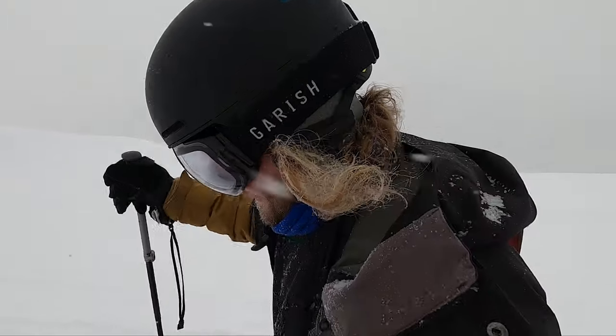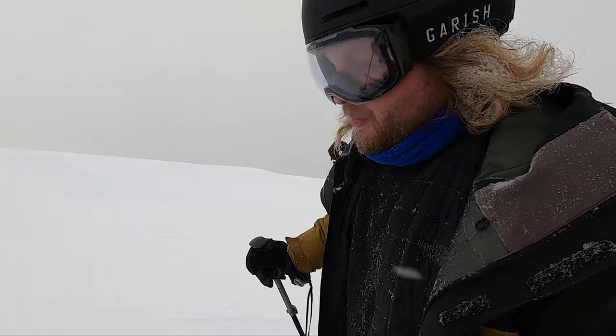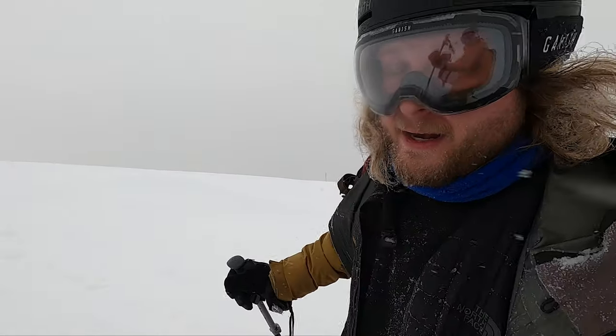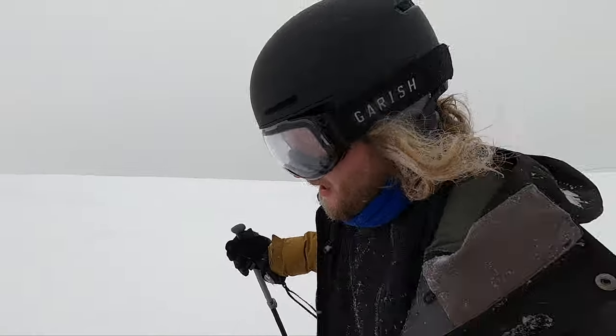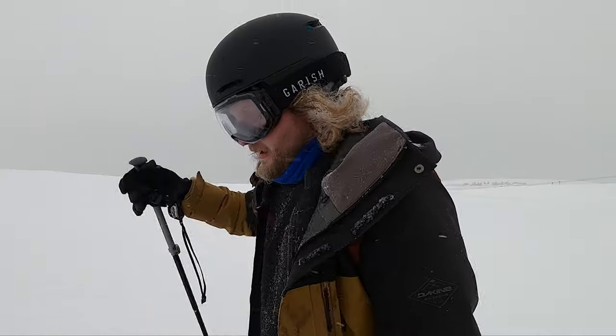Andreas, do you have any advice for people out there looking to possibly pick up a splitboard setup? Yeah, Kevin, well, a splitboard setup is a big investment, you know? People think that it's just the splitboard and the bindings, but in reality, you also have to get skins, poles, probes, a shovel, a beacon, a backpack to carry it all. So it's a bit of an investment.